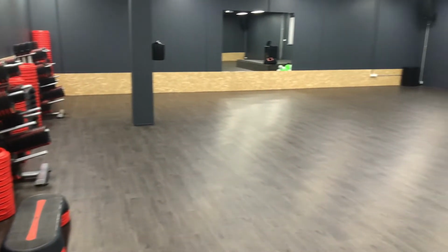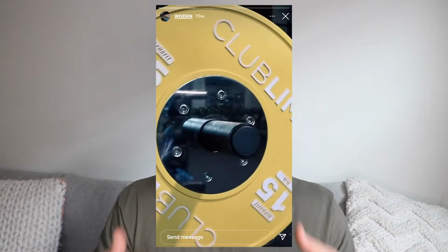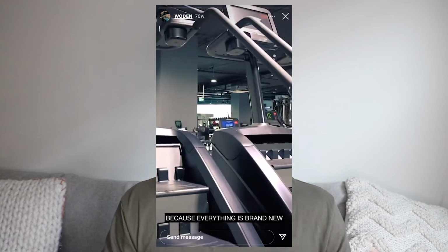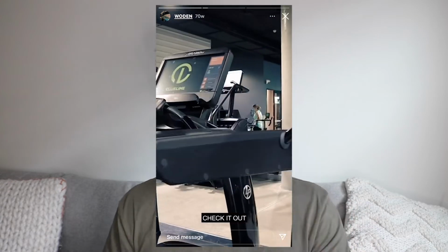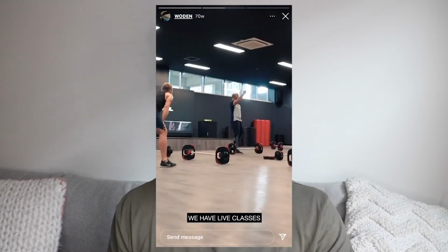Another great thing about Club Lime is that group fitness is actually included in your membership. So at my Club Lime, there's a separate studio where you can go and do classes such as yoga, Zumba, HIIT. So you're actually getting quite a lot of benefits out of a Club Lime membership. And the price tag that goes along with it, which we'll touch on in a moment, is actually very good value.